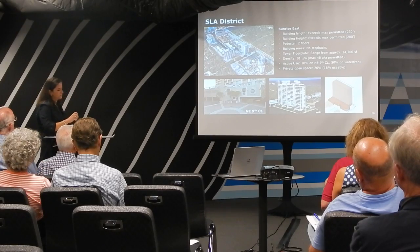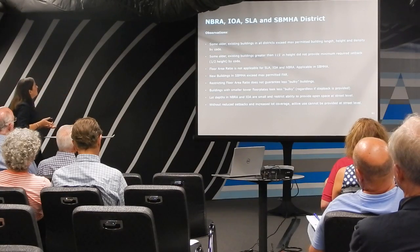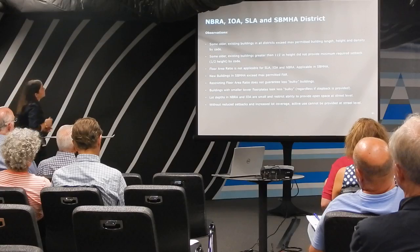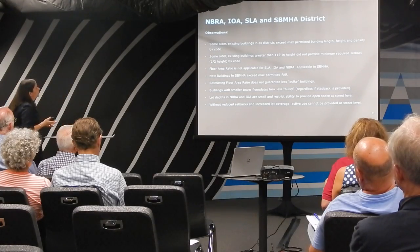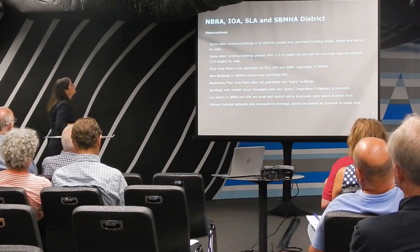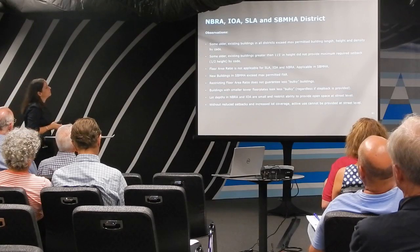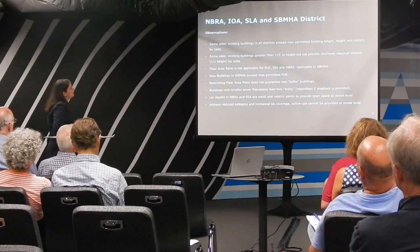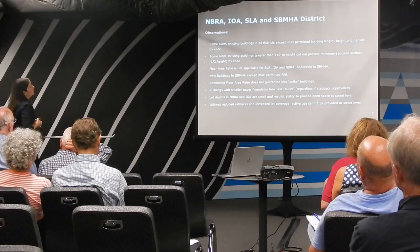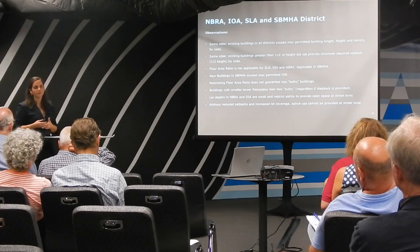So what are the general observations about all of these districts? The MBRA, IOA, SLA, and the SBMNG. I'm not going to run through all of them, just the main ones. One of the observations in general is that some of the older existing buildings in all of these districts exceed the maximum permitted building height by code. Some of the older buildings that are greater than 115 feet in height do not provide the minimum required setback of half the height that is required by code.